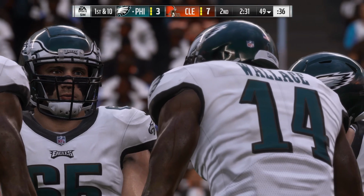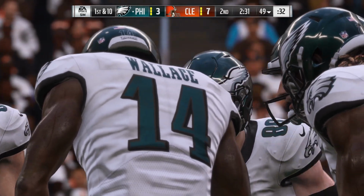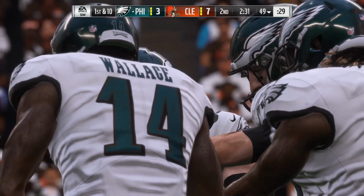I'm with you on that one. Let's just go ahead and be frank about the whole thing. The only one happy about the 3-point? The kicker. Exactly. He put it through the post. That's going to help him at contract time.